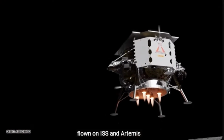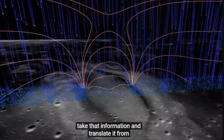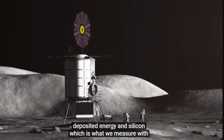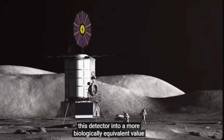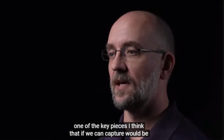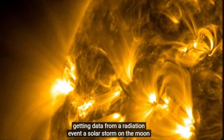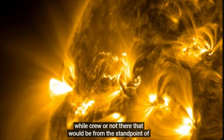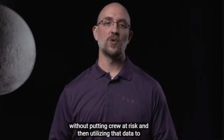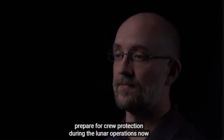The science we're expecting to get from the LETS detector is to take that information and translate it from deposited energy in silicon, which is what we measure with this detector, into a more biologically equivalent value that we can utilize for crew protection. One of the key pieces, I think, that if we can capture would be outstanding is getting data from a radiation event, a solar storm on the moon, while crew are not there. That would be ideal from the standpoint of being able to get the data without putting crew at risk, and then utilizing that data to prepare for crew protection during the lunar operations.